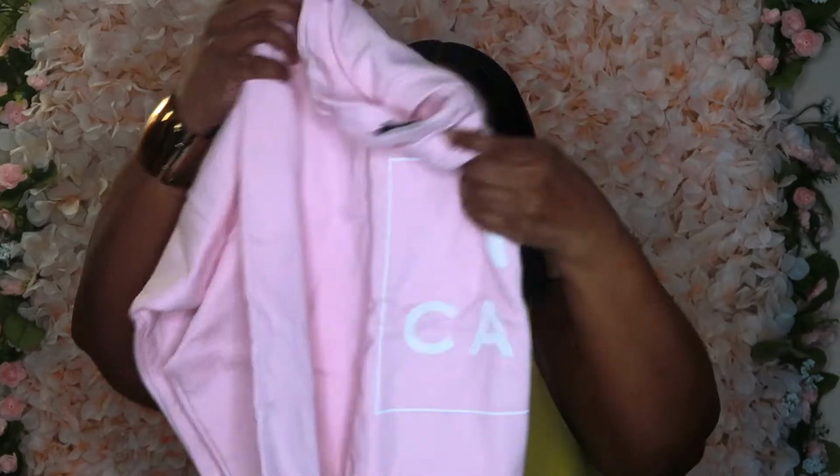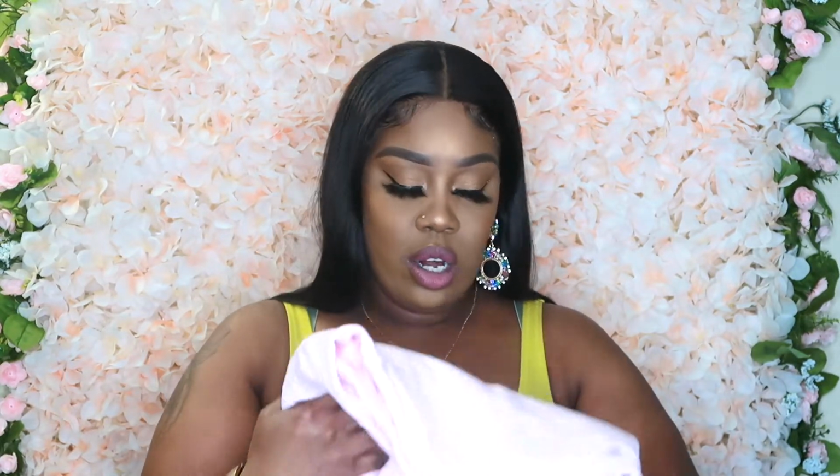I thought this would be cute on a day where I'm not feeling too dressy. I just want to throw it on and go. And I want to stay warm, even though summer's about to be here. Still, you can never go wrong with a sweatshirt. You never know where you're going to be or what the temperature is going to be like. Sometimes it's really cold in my house. I can just throw it on.